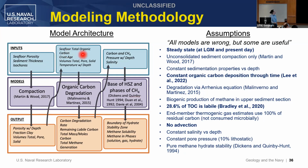We can then use estimates of total organic carbon and ages and pressures, send it through an organic carbon degradation model to produce a distribution of methane in the water in the sediment column. We can then use that distribution through a gas hydrate phase estimate model to get where hydrate exists, and then look at all the phases of the methane. Right? Is it in solution? Is it gaseous methane? Is it sequestered as gas hydrate?